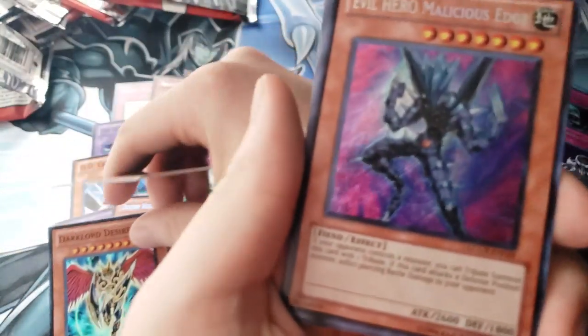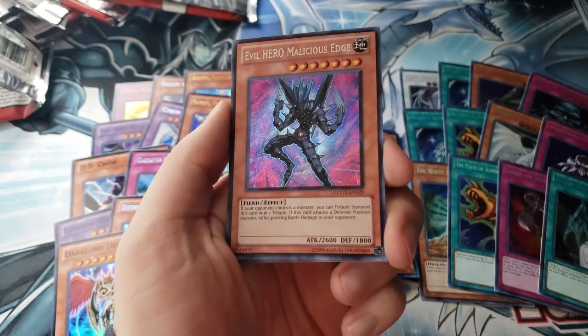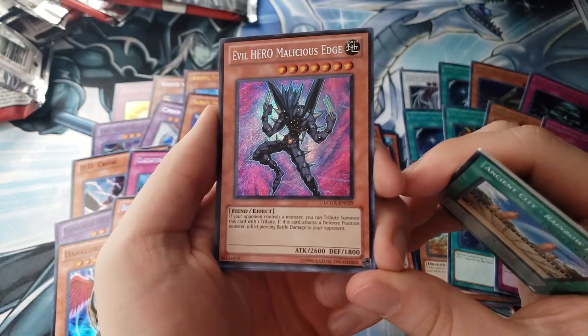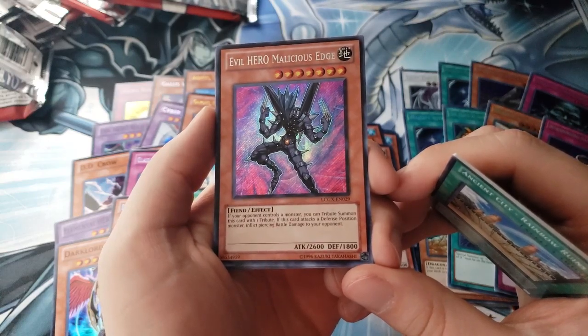Pretty cool. Elemental Hero Malicious Edge. Wow, I have not seen this as a secret rare. I remember having the Ultimate revisions of this card. I used to like this card a lot. If your opponent controls a monster, you can tribute summon this card with one tribute. If this card attacks a defense position monster, inflict piercing damage to your opponent.